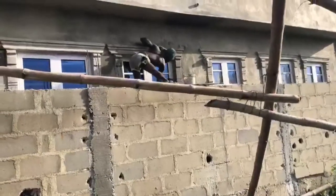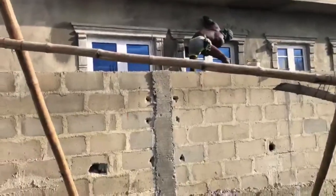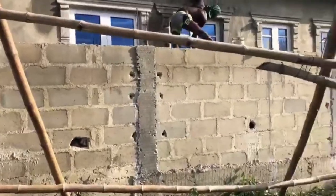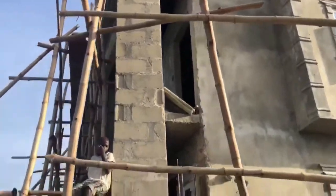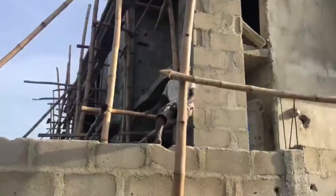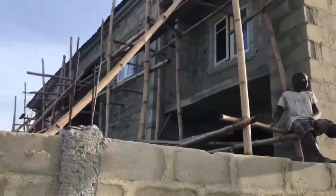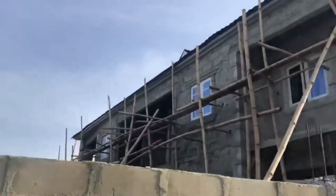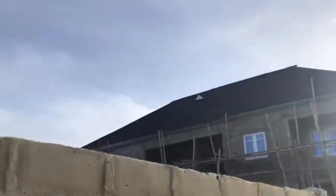And now they're cleaning the window, cleaning the splash of cement from when they were plastering the upper floor. Now look at the point where the pipe was coming out from the wall, the vent for the toilet seat, everything is intact. And I'm just watching. Those of you who have been following this project, come and see the wonders we have performed. This is one of the benefits of conduit piping.